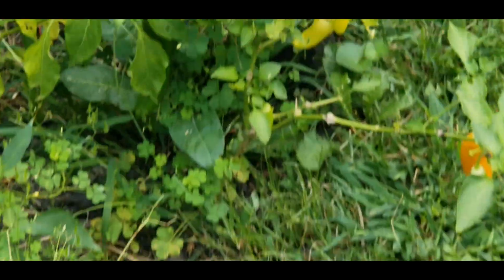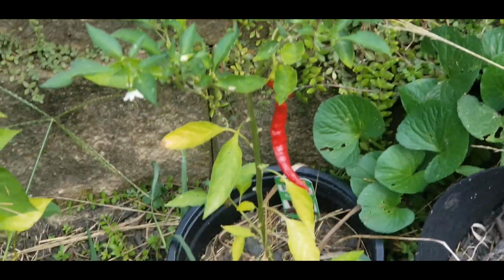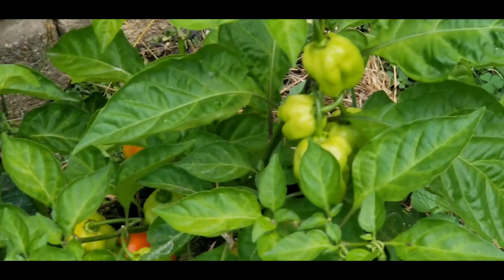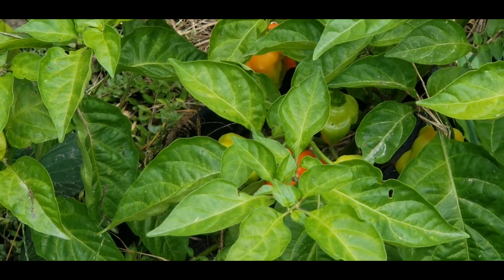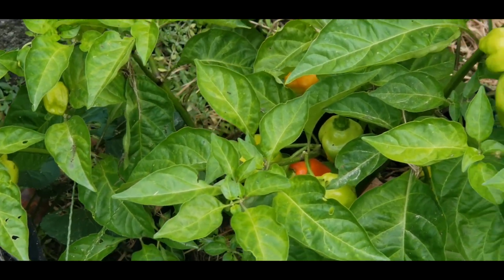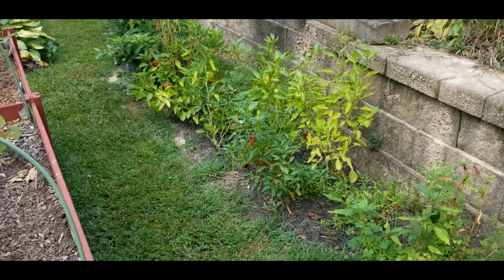And then I have some banana peppers right there. And then I have some more Tabasco peppers right there. And then I have some more hot peppers right here. Look at that. And there's an orange one over here trying to get as hot as it can for Miss Renee. So I'm so excited about how well these peppers are doing. So this gives you a look of what bell pepper row is looking like. Let me back you out.